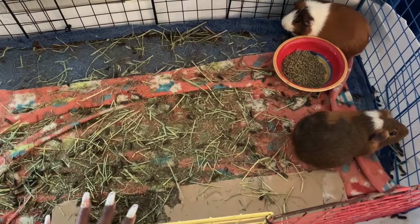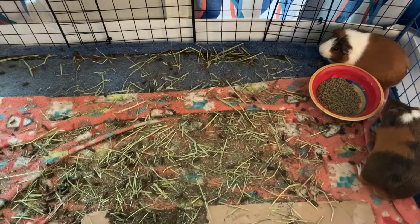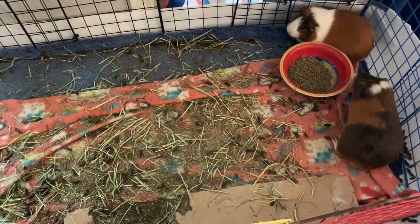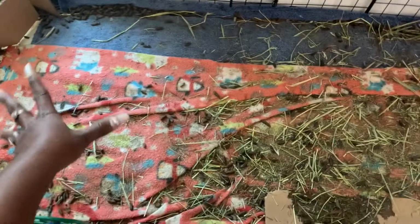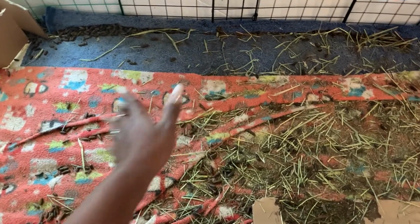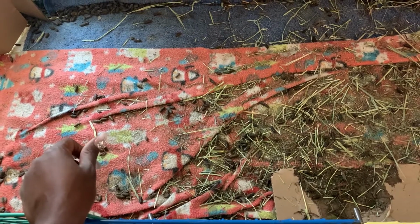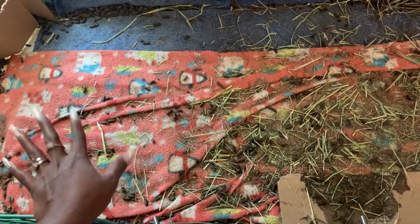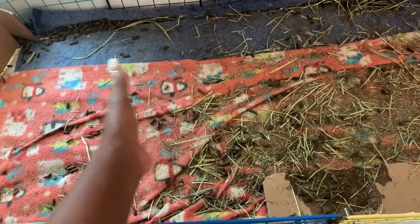Their cage needs some cleaning, and I've never uploaded the video as content. I've cleaned their cage while I've done live streams and you always see me cleaning, but I've never done it as actual content. So I just use blankets in their cage. I got this like 2-3 years ago. I had gone to Goodwill when they were having their 50% off sale, and I had bought a whole bunch of blankets, and that's what I put in here.